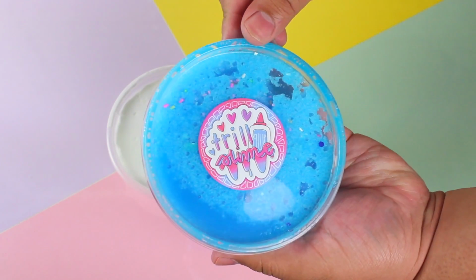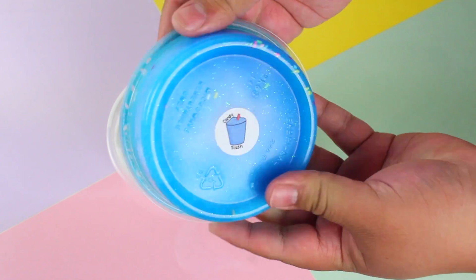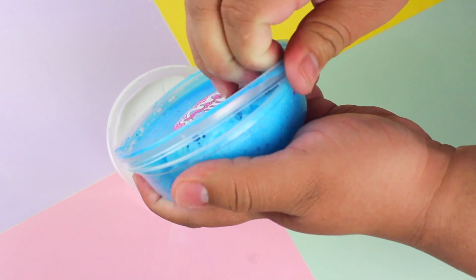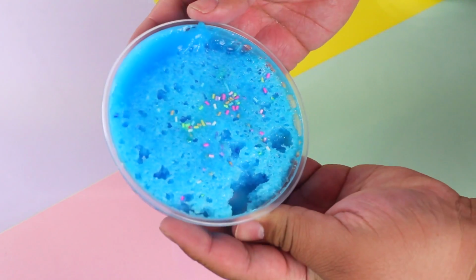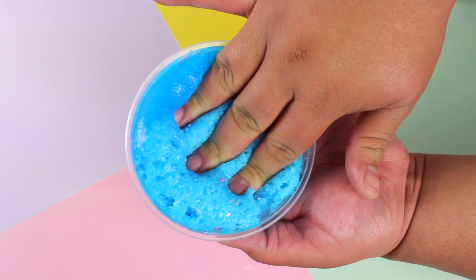And the last slime here is called Candy Slush, and I want to say it's scented like Blue Raspberry Slushy, which is a really good scent. It smells amazing, and I just love the texture. It totally reminds me of a Sonic Slush with nerds in it, and I freaking love that. It was a clear base snow fizz, so it had a lot of crunch and texture, and I really liked it.